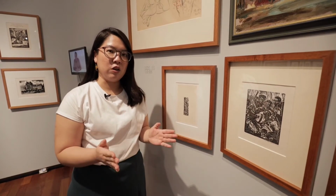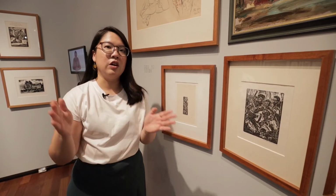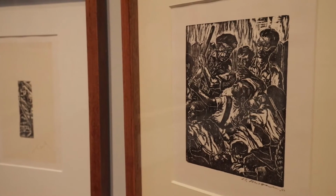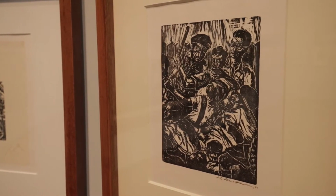So an artist will have a block of wood, carve onto it, ink it with black ink, and then print it on a piece of paper. Because it was a woodblock print, you could make multiple copies of the artwork from just one block of wood, rather than, say, an oil painting or ink painting where you can only make one piece. People had to go to a museum or exhibition gallery to look at it.